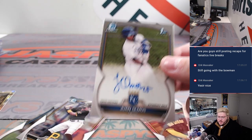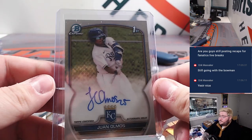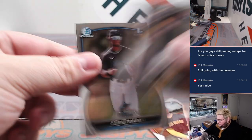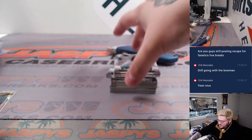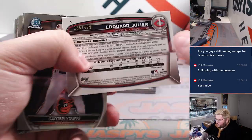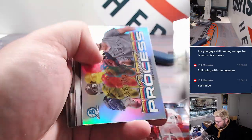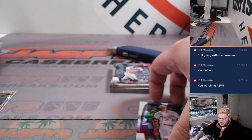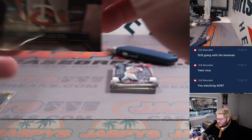Juan Almos on the base auto for the Royals. One more for Rob. Up next, Ethan Salas for the Padres, at Mark. And we have Julian Rookie Refractor out of 499 for the Twins. Minnesota and Steven, having a nice rookie season.